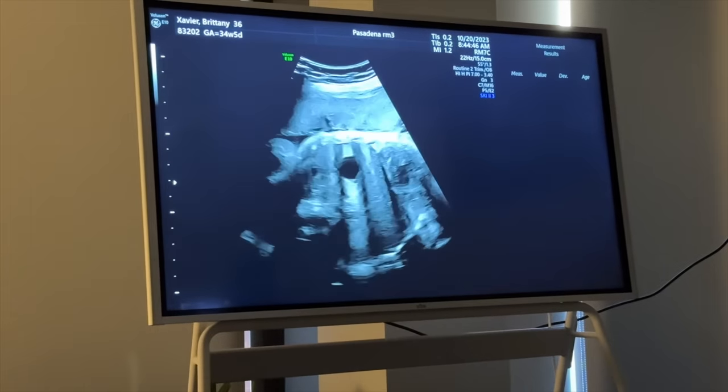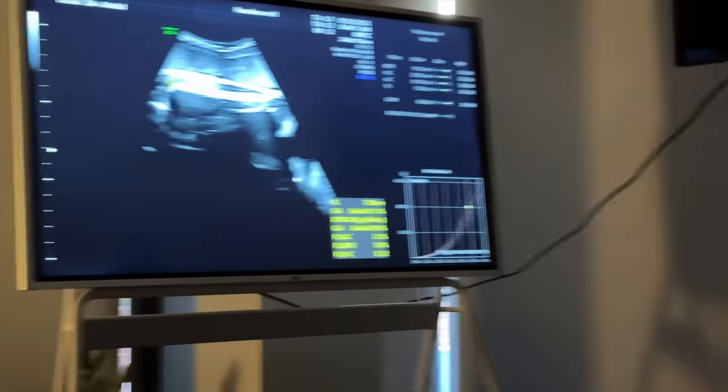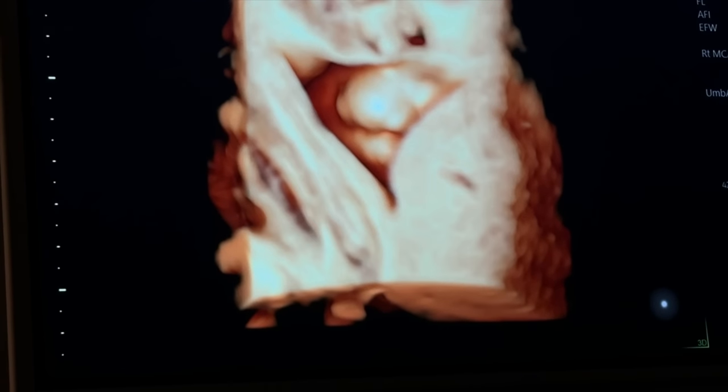Okay. The placenta looks really nice and healthy. So baby is growing well. It's a good size baby. We're 6 pounds, 4 ounces. Oh, wow. Aww. Oh, my gosh.